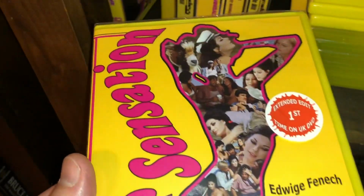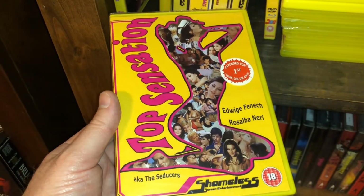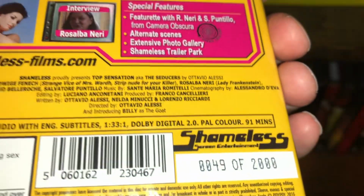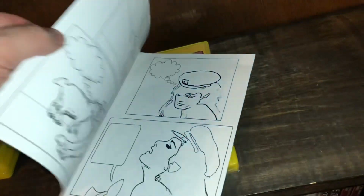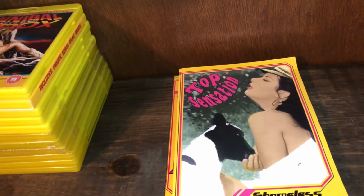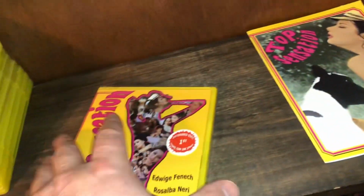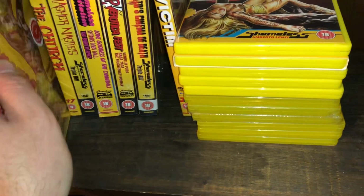The next one's called Top Sensation, also known as The Seducers. This was also another limited edition. I got number 49 of 2,000. This one came with a book, but the book was way bigger than the movie, so it's a shame. It's like a coloring book. It could have been a little bit smaller so you can fit it inside and keep the collectible together, because eventually I'll probably end up accidentally damaging that. But yeah, that's another cool edition. That was spine number 46.